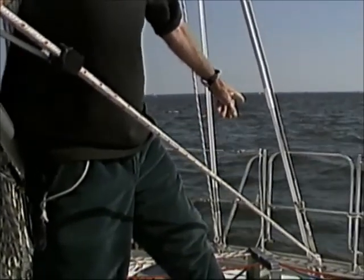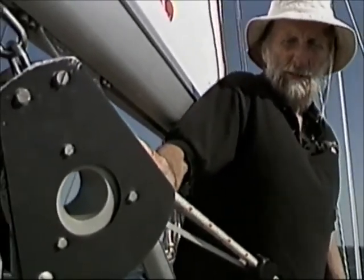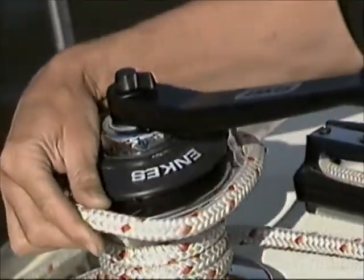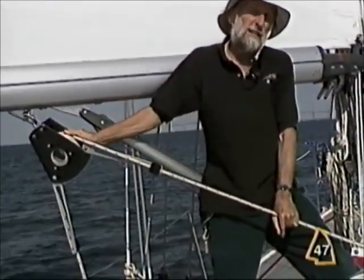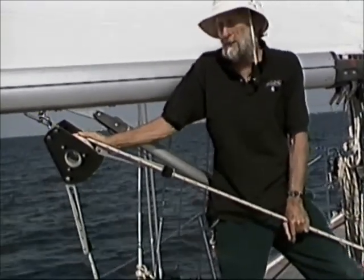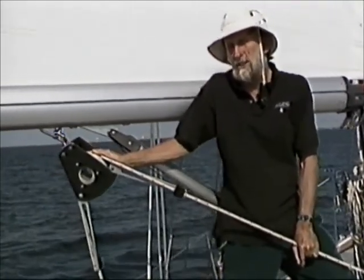It's attached to the deck, goes three turns around the grooved sheave, down to a block on the deck, and back to a winch. And by adjusting the tension on the line, you create the braking effect, which can change it from being a good, strong preventer to just a slowing down of the jibe.